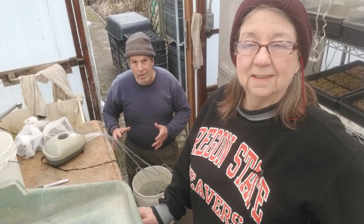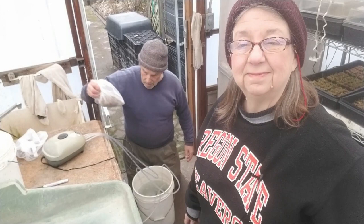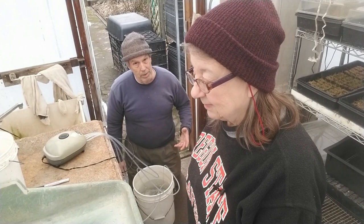So we're going to put these guys in our bags and they'll sink down into the water, be around the air stones, and create enough movement with enough oxygen in the water. This water is maybe 50, 60 degree water, somewhere in there. You don't want to use ice-cold water, and you certainly don't want to use water that's over 70 degrees.